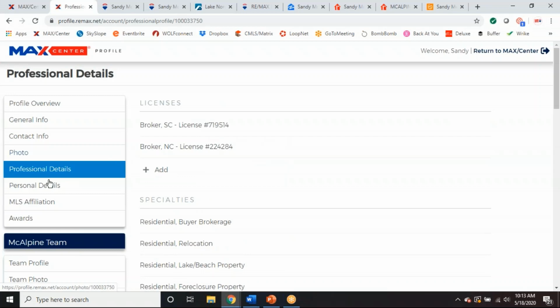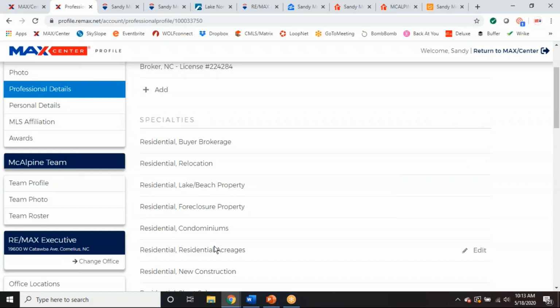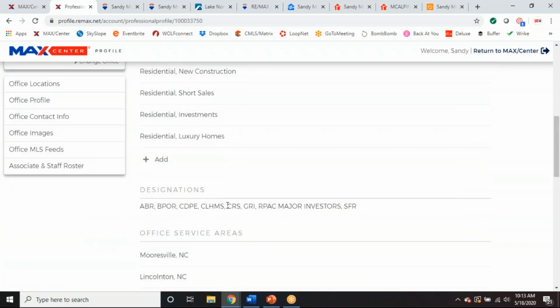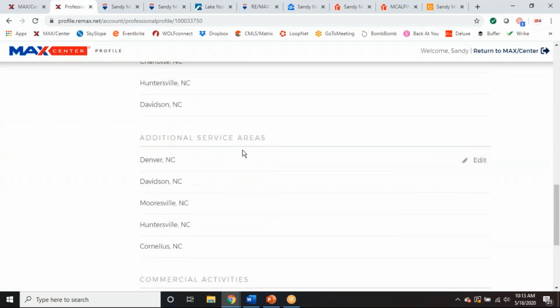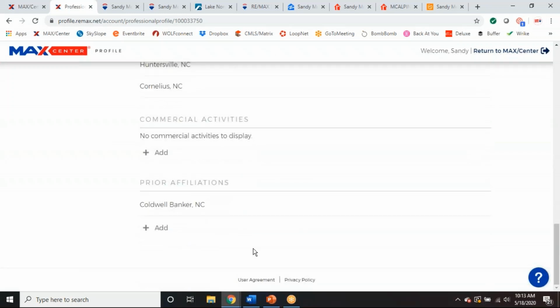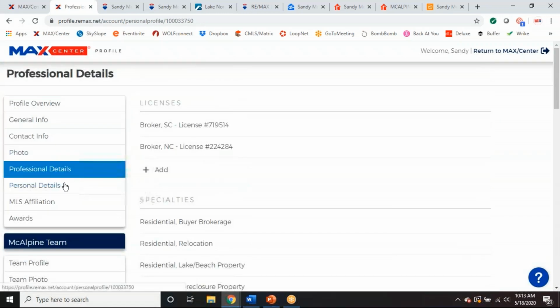You can also come in and put in your professional details. So this is just your license number, your specialties, all of these are editable, designations, and then office service areas. So these are just based off of our office locations. So you can't change those, but you can add additional service areas at the bottom. And this section is editable. So if for whatever reason the list of office locations does not match up with your service areas, just come in here and change these and customize them.